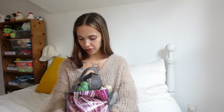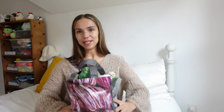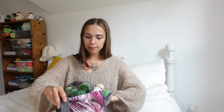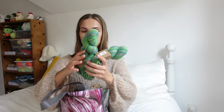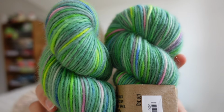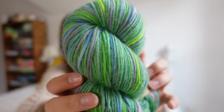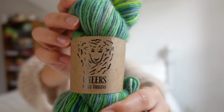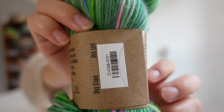But enough about all of that. Now I'm going to show you all the yarn that I got. So this is my bag of yarn and I got so many pretty yarns. I'm going to start with this beauty right here. Look how pretty the colors are. I am absolutely in love with this colorway. I'm going to show you the label in case you're interested in it.